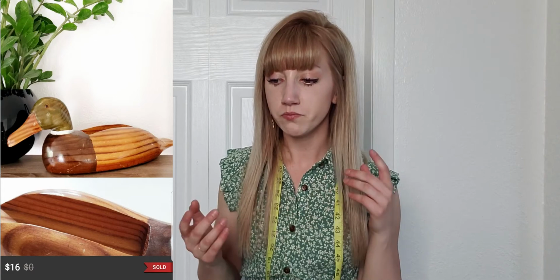Next would be this carved wooden duck. It was a pretty large duck. It did fit in I think the 12 by 12, is it 18? I don't remember what it is. The larger square priority box, it fit in there, and I sold that for $16 via offer to Wicker. I was worried about that being a shipping issue. I was hoping that it would fit in the shoebox. It did not, but it did fit in that more square box.